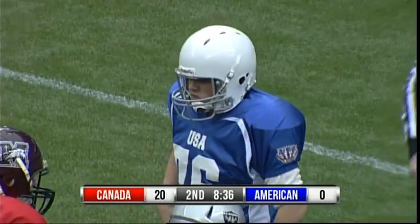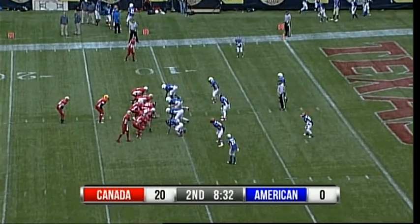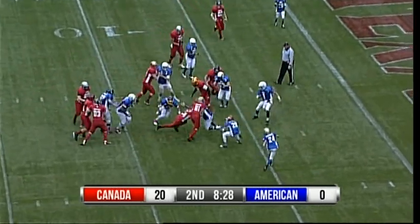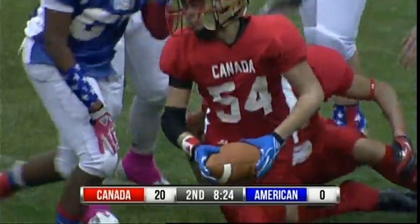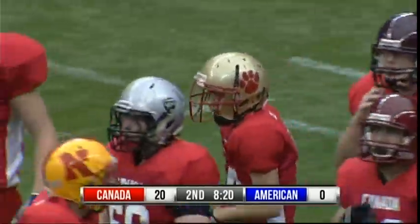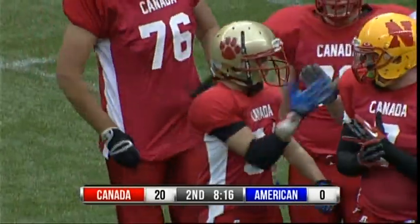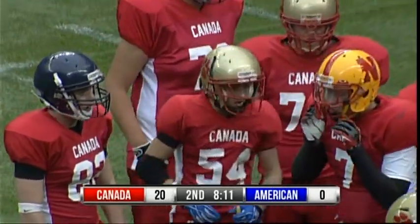Under 8:35 to play now here in the second half. Team Canada leads it 20-0 over Team USA. Hands it off to Metz up the middle, across the right side now. Picks up 5 yards right there. It's going to bring up a 2nd and 5. It's nice when you just throw Metz in there as a backup running back.